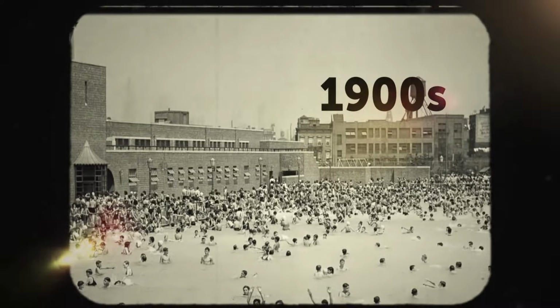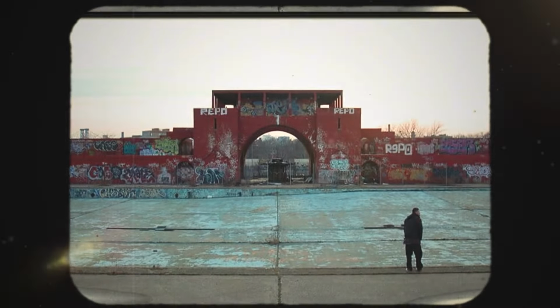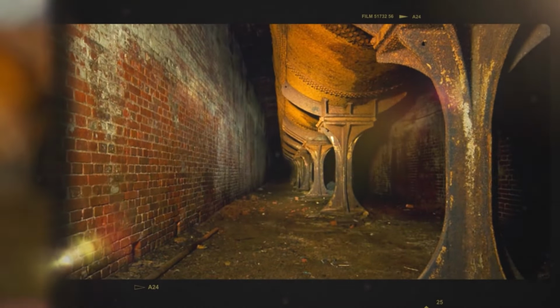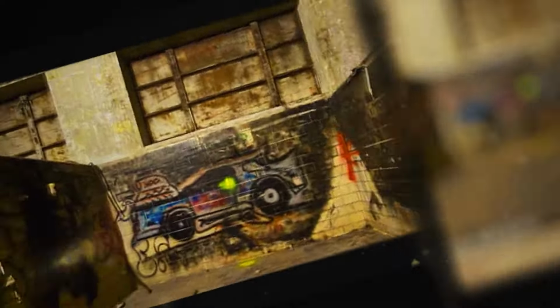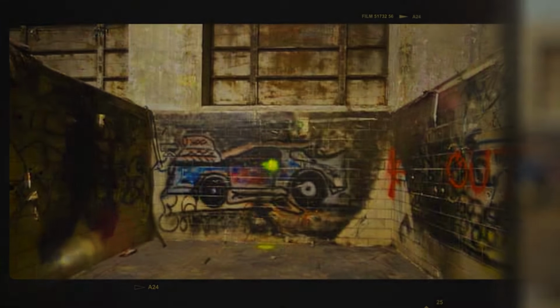The pool was built in the early 1900s, but it was shut down in the 50s. During this time, urban explorers discovered a network of underground tunnels right beneath the pool. And, of course, you can find a secret entrance and get a peek for yourself. There, you'll not only see the pool's filtration and heating system, but also a lot of graffiti from the time the site was abandoned. Neat!